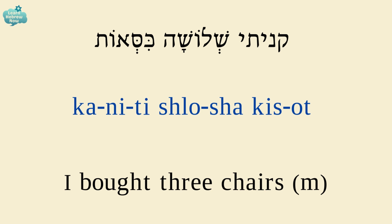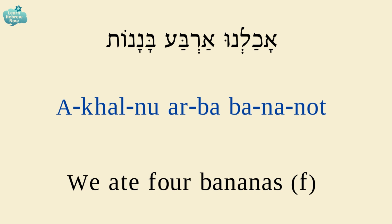To say, I bought 3 chairs, say, קניתי שלושה כיסאות. קניתי, I bought, שלושה, 3, כיסאות, chairs.